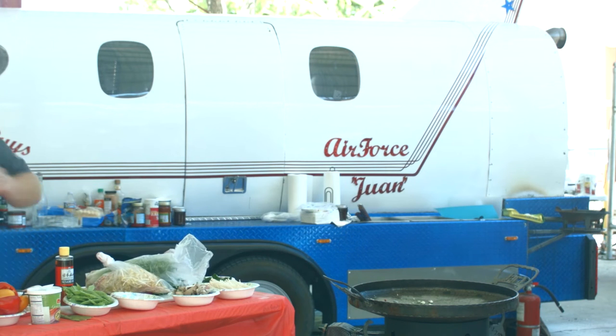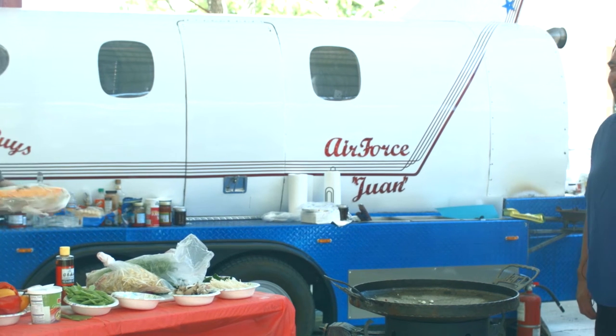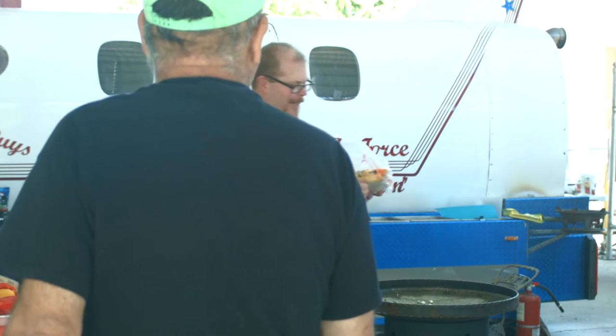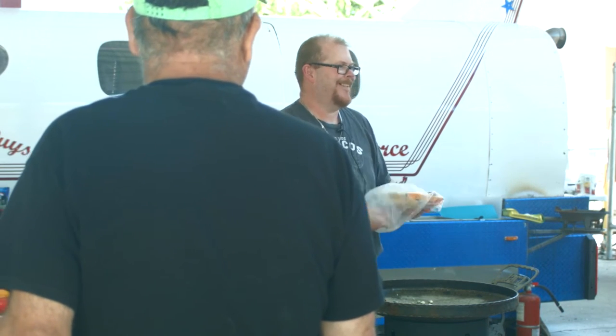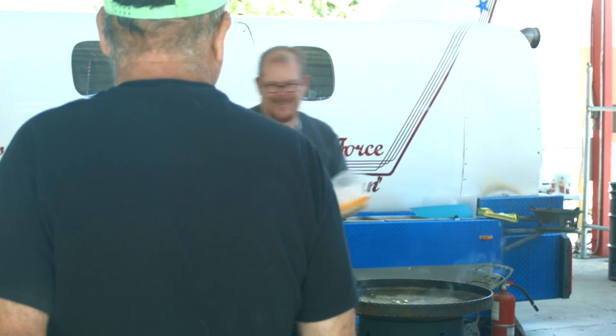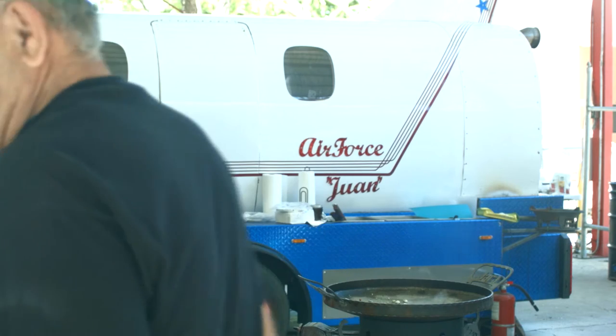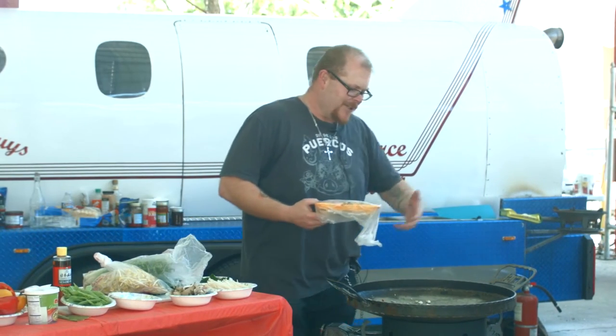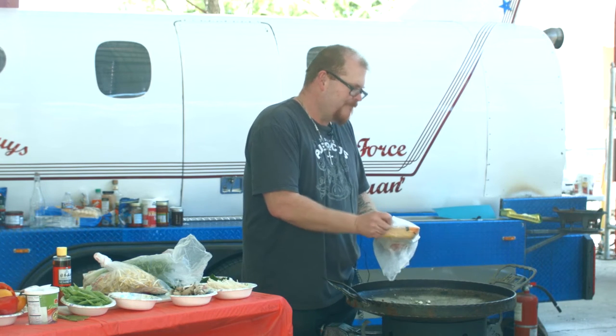I learned a new word. It's about go and go now. So we're going in now with our chicken. What type of chicken did you use, sir? I like using chicken thigh. Boneless, skinless chicken thigh, especially when stir fry, it stays juicy.